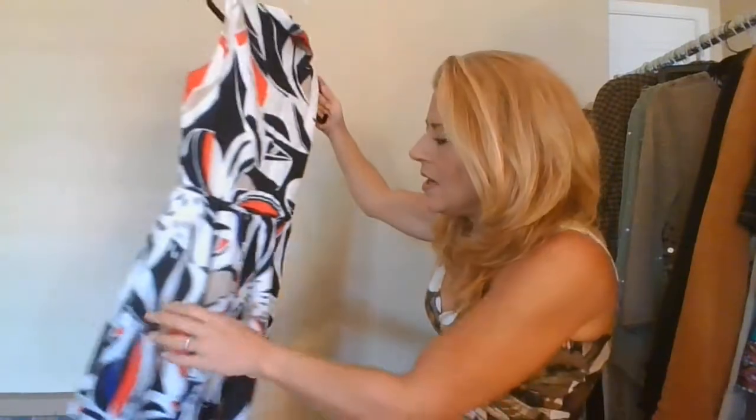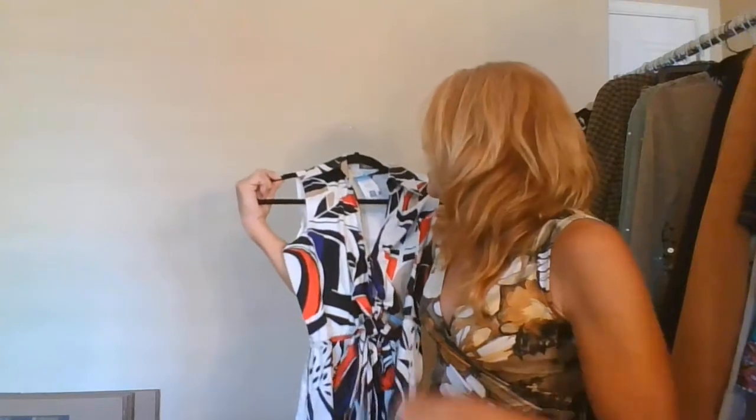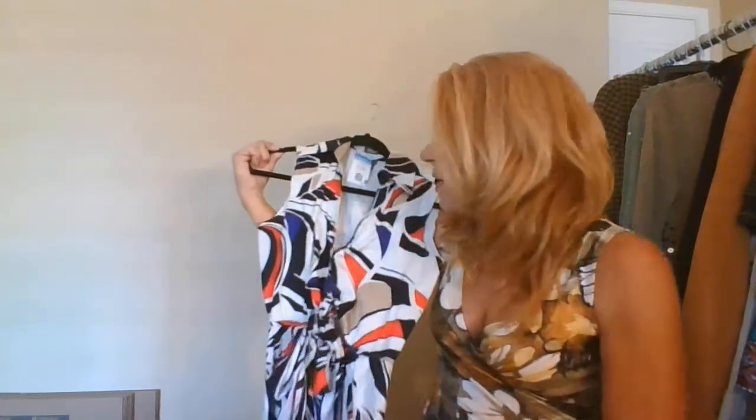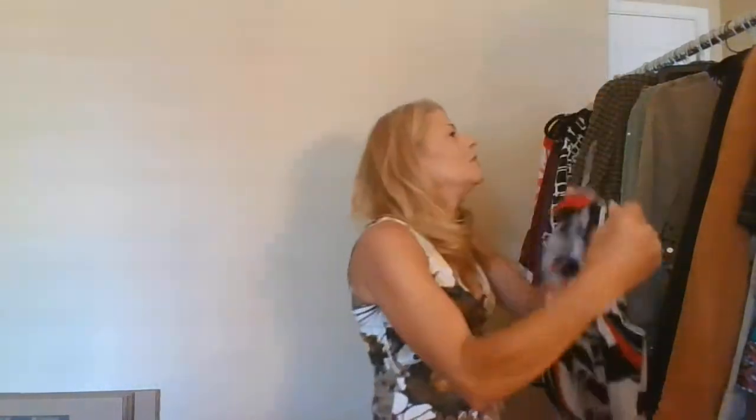Funky print. Does it have pockets? And it has pockets. So yes, did I say the size 2, right? Yes. And I think it's mostly cotton. But yeah, I'm going to send this one in. I think it's adorable. Hopefully the person can figure out how to wear it.